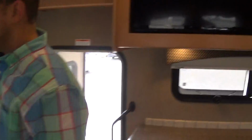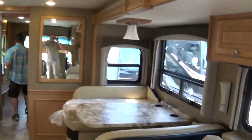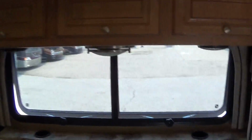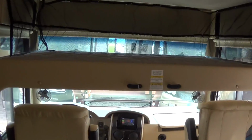I'm going to just go ahead and run that bunk up really quick, just cover the cockpit area and some of the changes that were made, and then we're going to make our way back to the bedroom and restroom area.